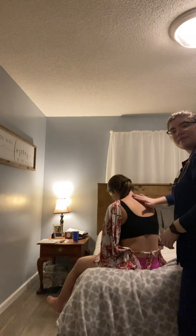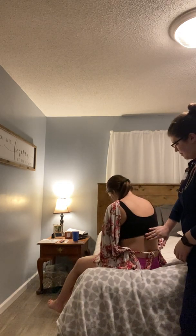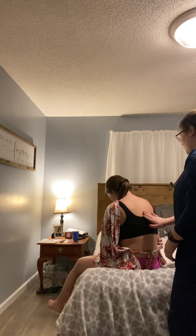Alright, breath sounds are clear and equal bilaterally. I'm going to assess the spine. The spinous processes have no abnormalities noted. They are palpable to touch. Any pain anywhere on the back? No. Wonderful. I'll have you turn back around.